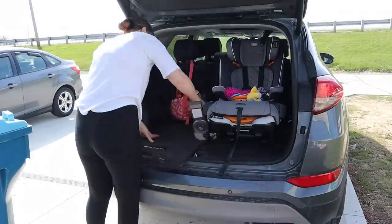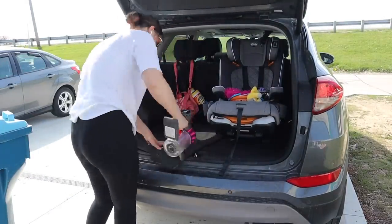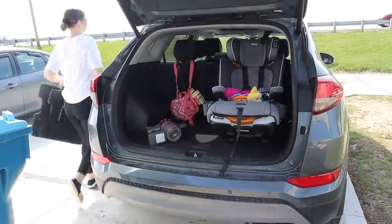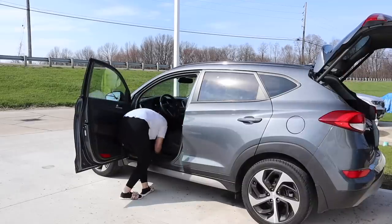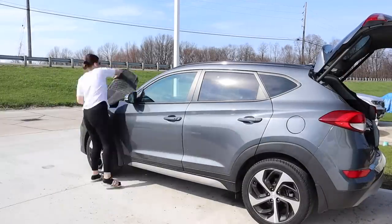Just watch me. So my vacuum did die because it is wireless, so I just finished up cleaning the carpeted mats that go in my car, and then I went ahead and got my dried weather mats. They dried out in the sun in the driveway. It was perfect timing because they were perfectly dry. So I'm just putting all of the mats, all the protective stuff back into the car.